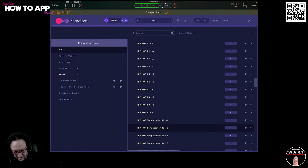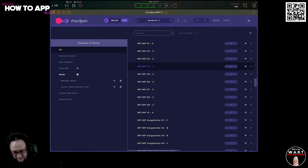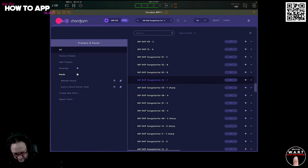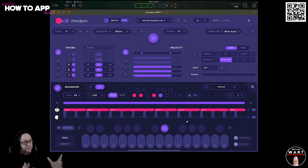Let's do a C. We'll put this one in C as well. So now we've got two of them running, filling in each other's gaps.